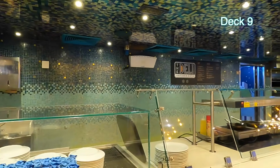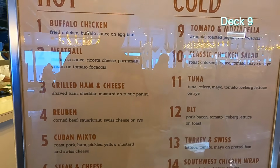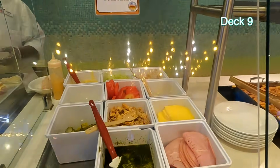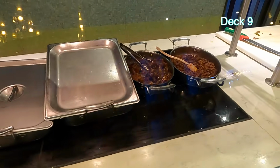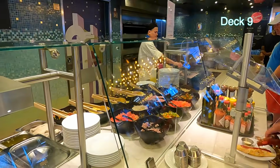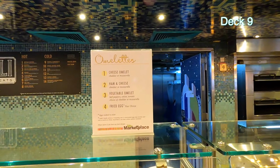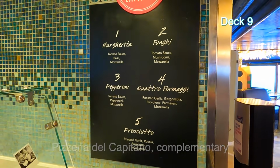In the afternoons, this becomes the deli, right? This is the menu. I know it's hard to read because of the reflections. They have all that stuff to put on them. French fries, like chili and sauteed onion. Right now it's omelet station. But this is the deli. So in the mornings they make omelets here and there. And they have all that stuff to put on it. And that's the omelet menu. And then this is Pizzeria del Capitano. And that's their menu, although I've found they'll put on whatever you ask for.